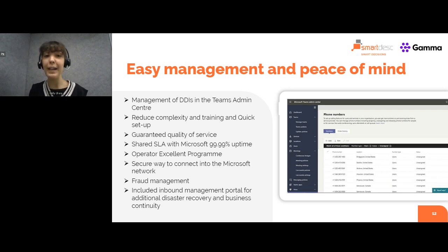One thing to mention as well, Gamma and SmartDesk are using what's called Operator Connect. And what this means is we've got a close relationship with Microsoft. So we have basically a direct highway into their network, which means we can guarantee quality of service, and we can also say we have a shared SLA of 99.99% uptime with Microsoft, although we've had 100% uptime since launch. So you can be assured that all those callers calling into your nonprofit will be able to connect, and you'll be able to manage those calls through Teams.